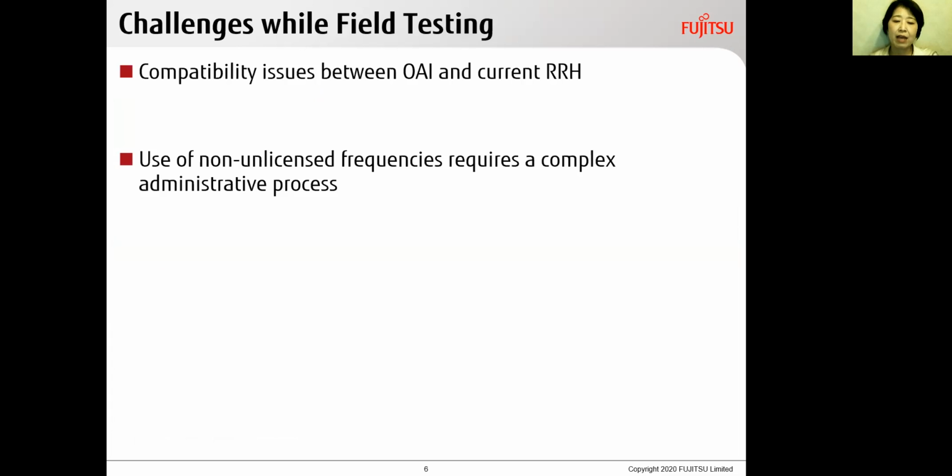We have been aiming for commercial use since the beginning. Even after OAI software had enough features and quality for private LTE use, it was difficult to get RRH. I think this issue can happen with 5G. Field-grade RRH cannot be easily connected to OAI now, and it won't be easy to get them, because most of them are for mobile operators. These do not match private use.